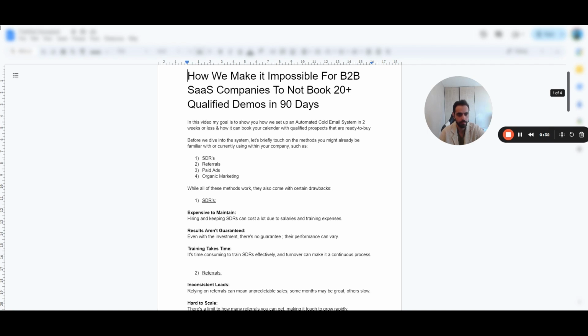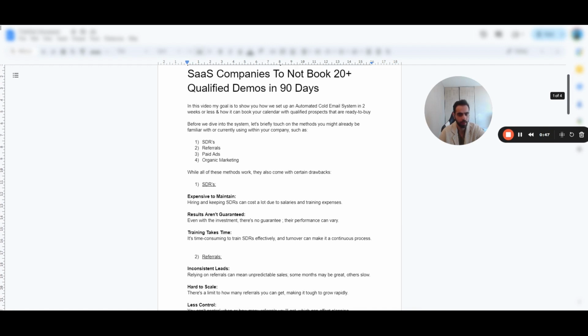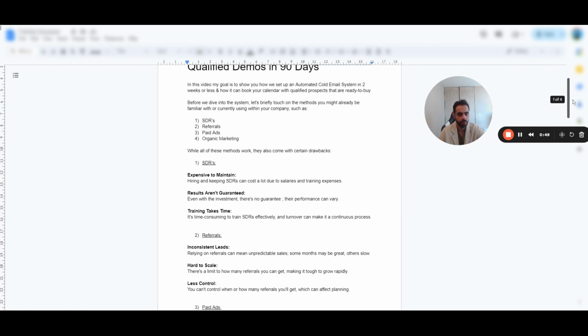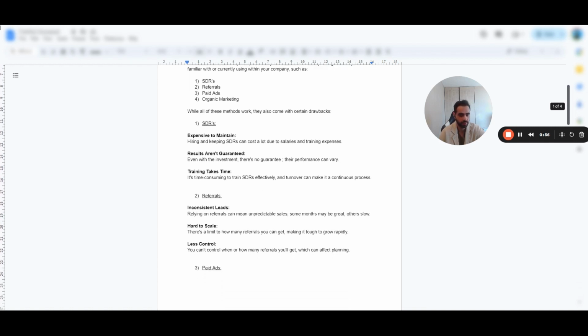Before we dive into the system, let's briefly touch on the methods you might already be familiar with or currently using within your company, such as sales development reps, referrals, paid ads, and organic marketing. While all of these methods work, they come with some drawbacks. Starting with sales development reps, they are expensive to maintain. Hiring and keeping sales development reps can cost a lot due to salaries and training expenses.